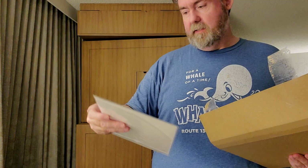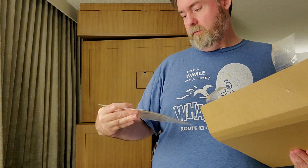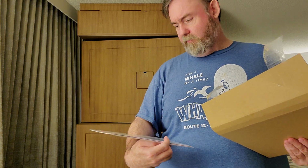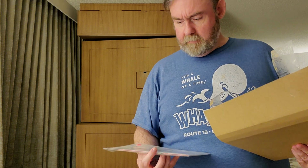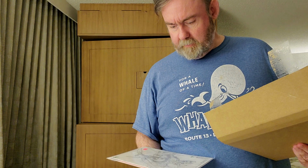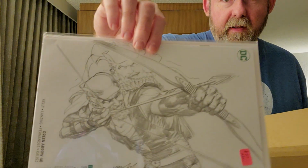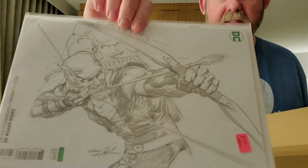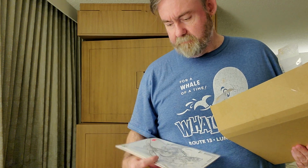Next up, this is kind of cool. It's Green Arrow number 48, and it's a Neil Adams sketch cover. So here it is. The actual sketch there is really cool, and then for some reason there's like a second sketch on top of it.